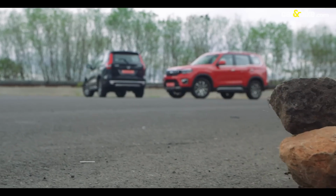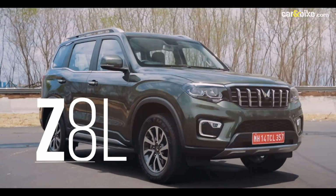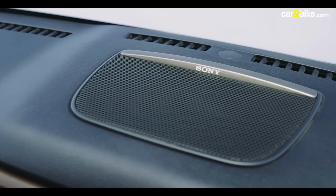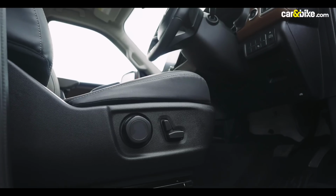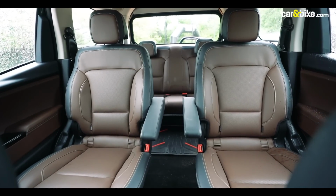There are 5 trims: the Z2, Z4, Z6, Z8 and Z8L. The luxury pack on the Z8L essentially gives you the Sony immersive 3D sound system, a front view camera and parking sensors, and a power adjustable driver seat. The captain seats in the second row are also only on the Z8L.